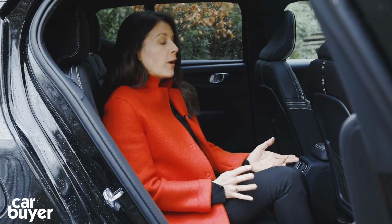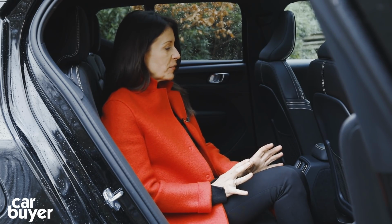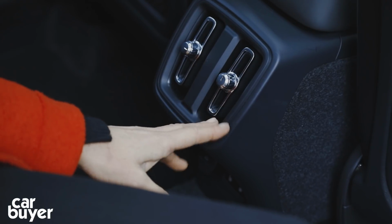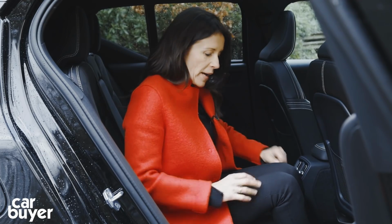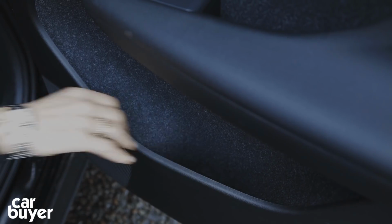Here in the back, well, like the rest of the car, the quality is excellent. You've got absolutely no complaints there. And it's also just very well considered. You have individual air vents, a power outlet. You've also got rear heated seats, little nets on the back of the seats, a storage compartment down there, and the door bins are a good size too.